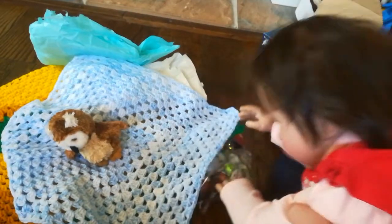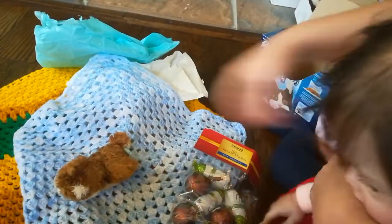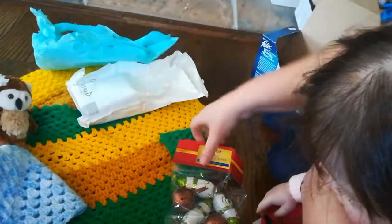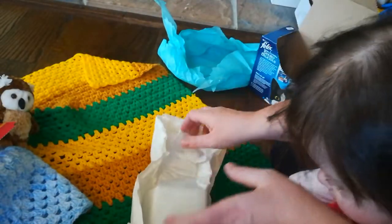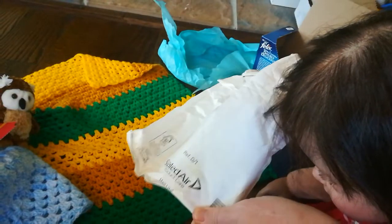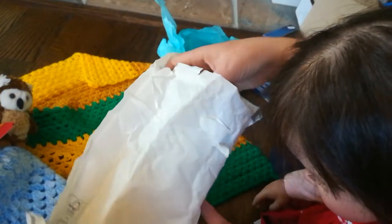Yes! Not them now. Nope. You're not having them yet. Let's have a look at what else we've got to open first. Look how cute that is. I'll put them over there, not too close to the fire. We've got the fire lit because it is cold here in the UK.